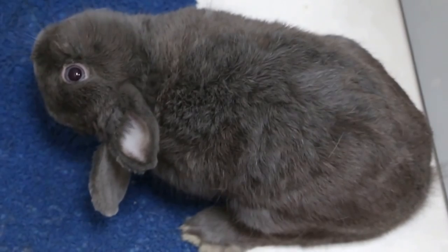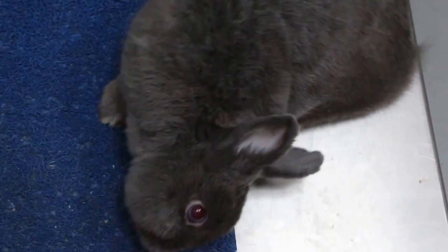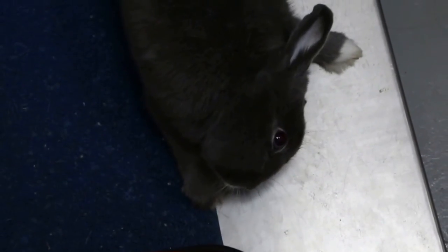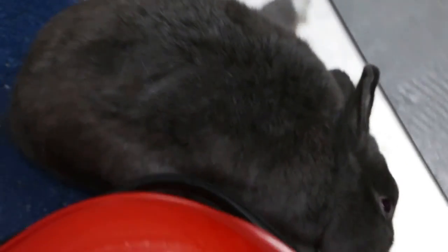Head tilt to the left. He should be able to eat, right? Yeah. But then he had hand feeding now. Last night he still fed himself, but with the head tilted. Yeah, but very difficult.